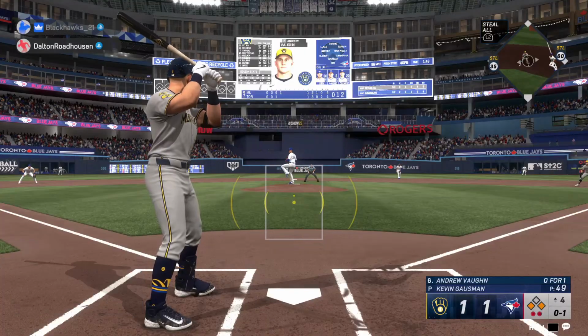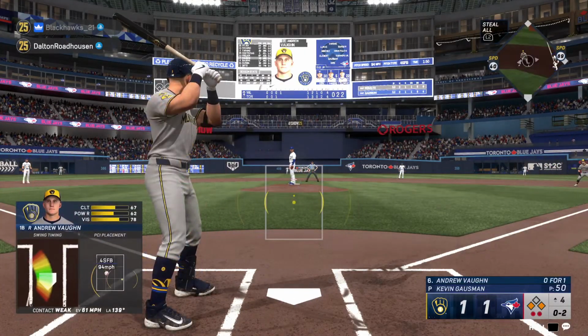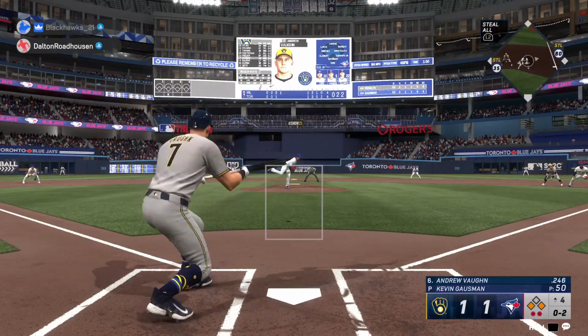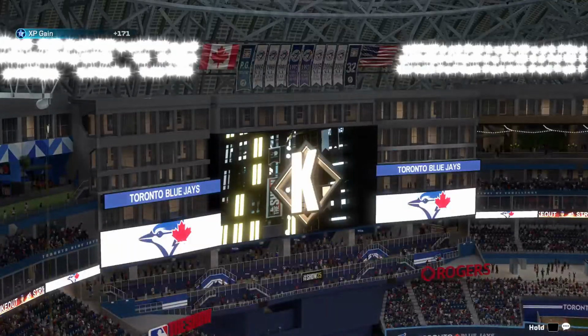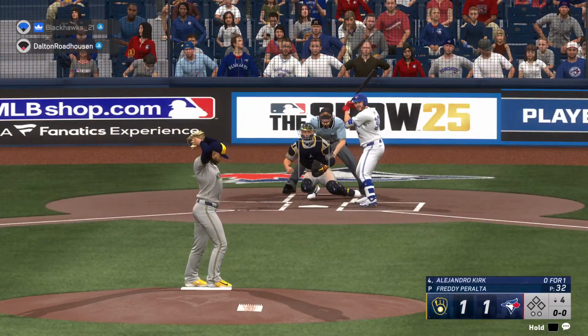If it were an average catcher behind the plate, I'd say take second base, but this isn't a catcher you want to run on. His quick release is unreal. Got him. Huge, huge strikeout. Bottom four. Now the Toronto four-hole hitter, Alejandro Kirk.